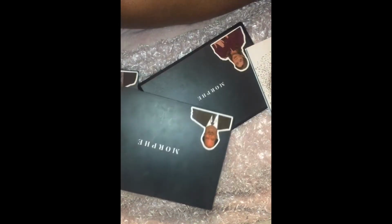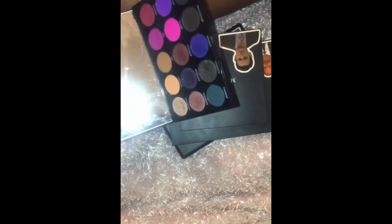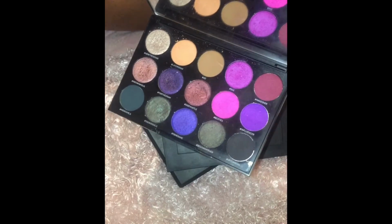Next, I have my Morphe palettes, and I did this really cute thing where I have a lot of office stickers that I bought on like Wish. And so I was like, well, where am I gonna put these? And so I put some of them on Morphe palettes because Morphe does not like to, I guess, do packaging. I don't know. So first I have the Social Butterfly palette.